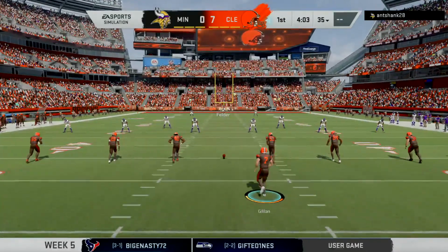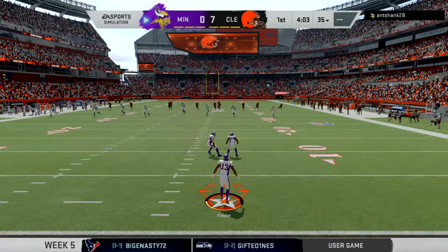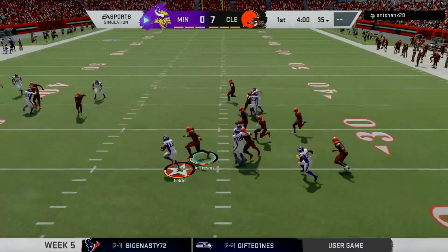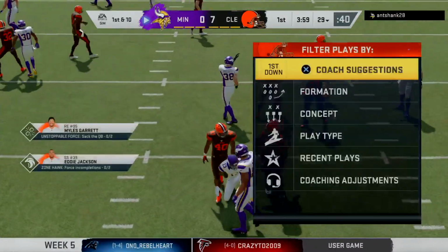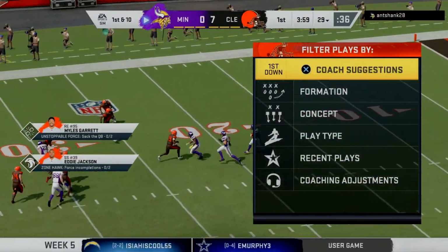Set now to kick this one away, and off it goes. This is taken at his 4. And it's a pretty good return here as he'll get it up to the 29-yard line. At their own 29-yard line.